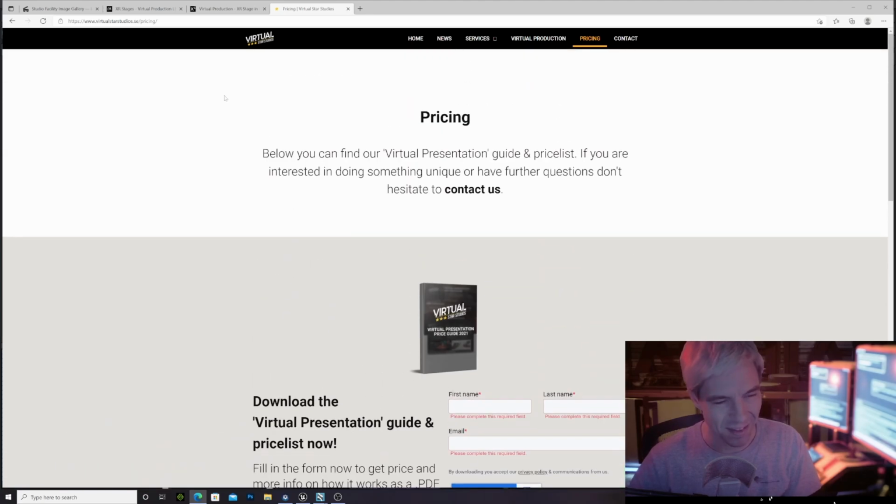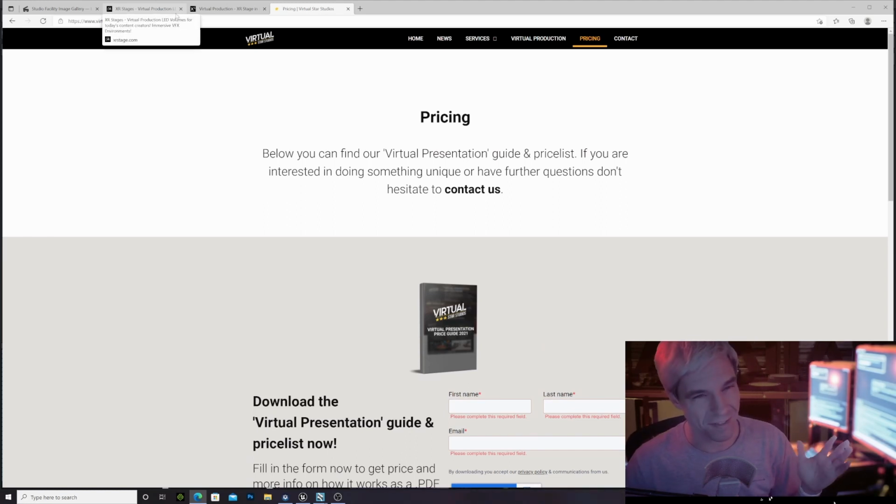So when I saw his prices, they were between $5,000 a day and $11,000 per day. So he had different packages, and I definitely can understand that there's a price range, because it really depends on the preparation. I think all these prices definitely include staff, so multiple people who operate the studio as well.